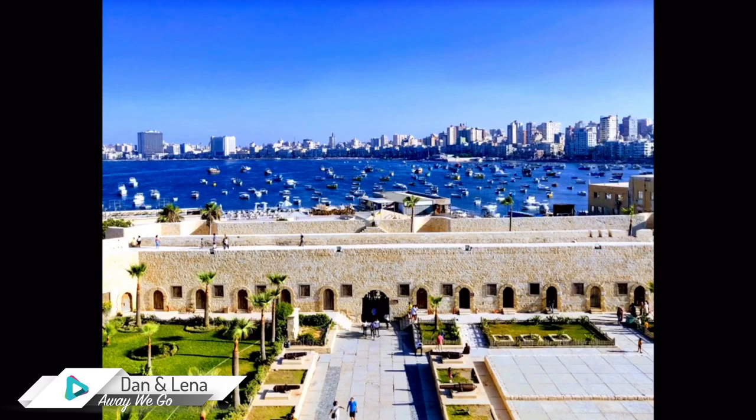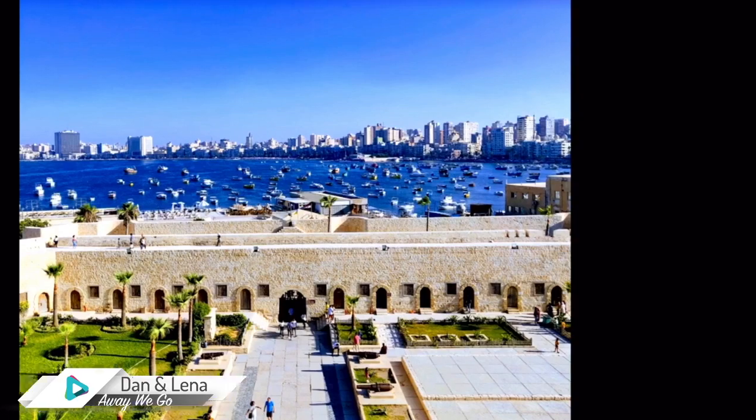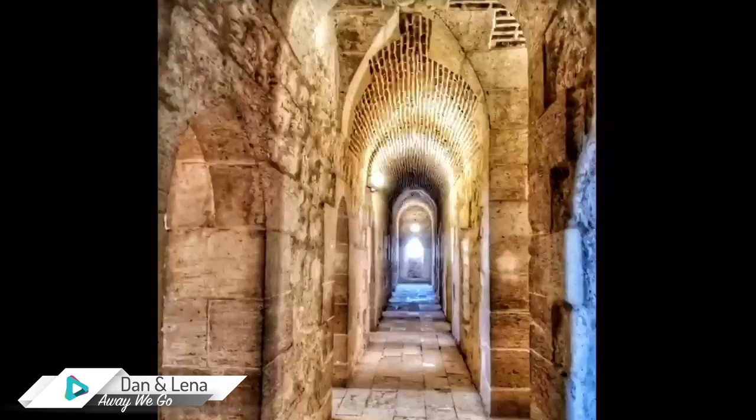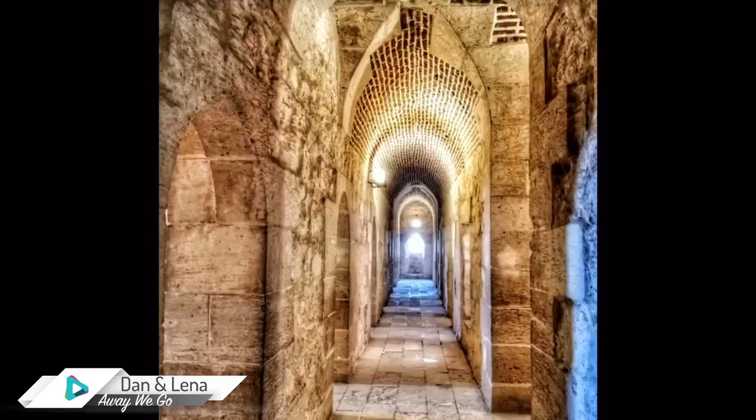Look at this picture. I love this picture of Alexandria. This is from the Fort Quaid Bey, looking over at the city. And it just looks so vibrant and so vivid. Just amazing. So this is definitely different than Ohio. Definitely.